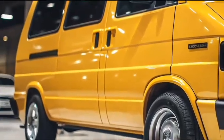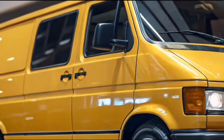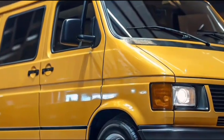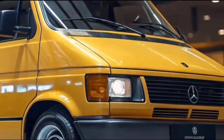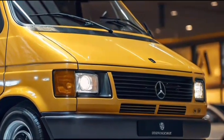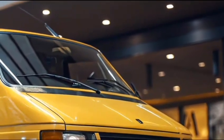Today we turn our focus to a van that defined public and commercial transportation in post-Soviet Russia, the 1994 GAZelle Passenger van. Designed and built by the Gorky automobile plant, this van became a symbol of mobility in an era of rapid change and remains one of the most iconic Russian vehicles of the 90s.